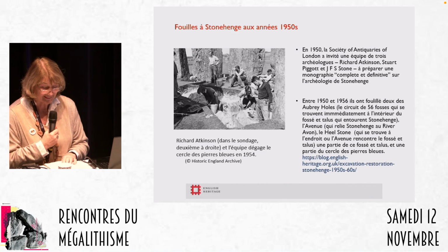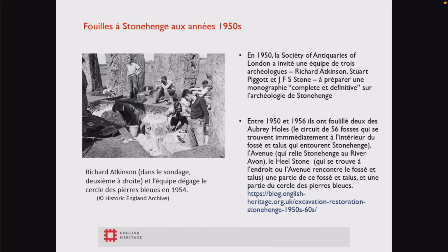Now, in 1950, the Society of Antiquaries of London asked a team of three archaeologists, Richard Atkinson, Stuart Piggott, and J.F.S. Stone, John Stone he was, to write a full and definitive volume on the archaeology of Stonehenge. And between 1950 and 1956, they excavated two of the Aubrey holes, which are part of a ring of 56 pits just inside the bank and ditch that surrounds Stonehenge, part of the avenue, which connects Stonehenge to the River Avon, and around the heelstone, which stands where the avenue meets the earthwork enclosure, part of the bank and ditch, and a portion of the bluestone circle. It's quite extensive. Here they are, smoking away in the trench.